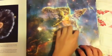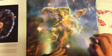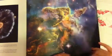It really does look like a cloud. Nebula, nebula, nebula. Let me find a picture. Here's one.